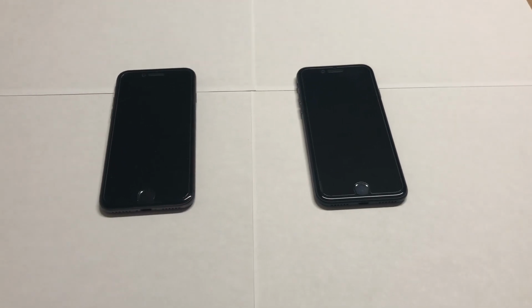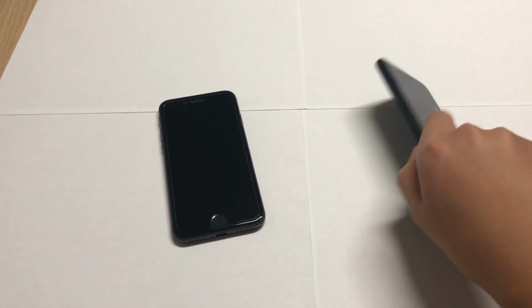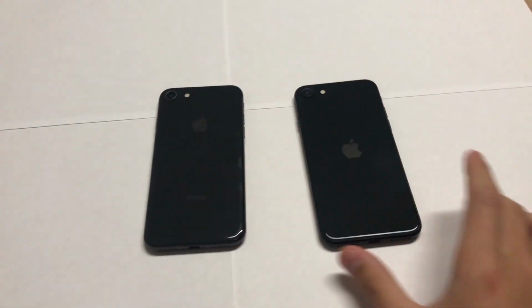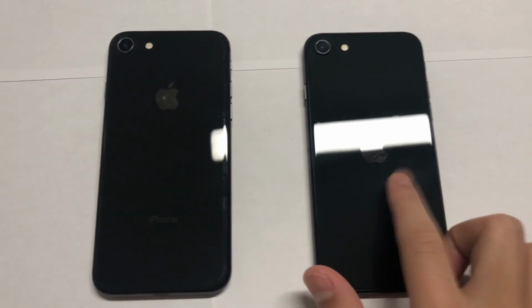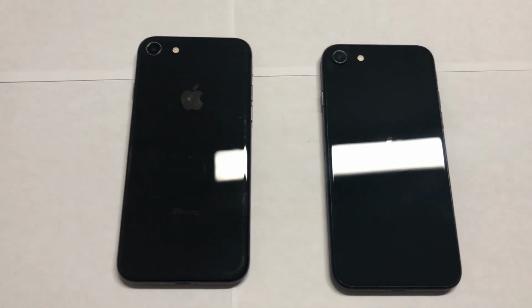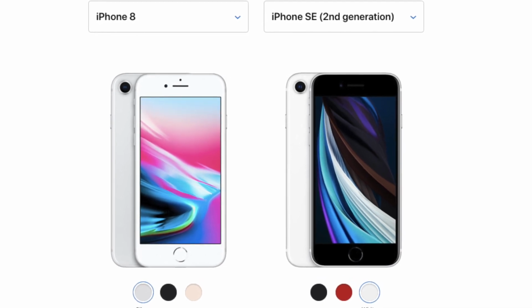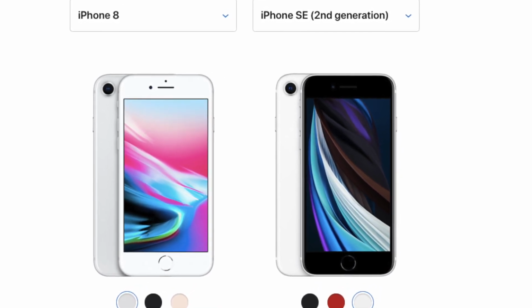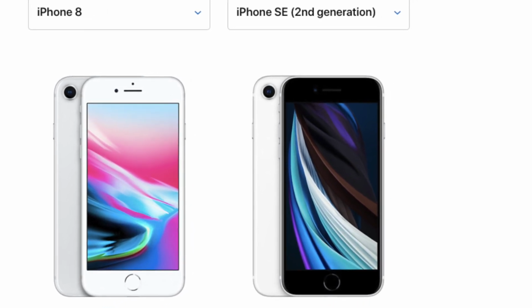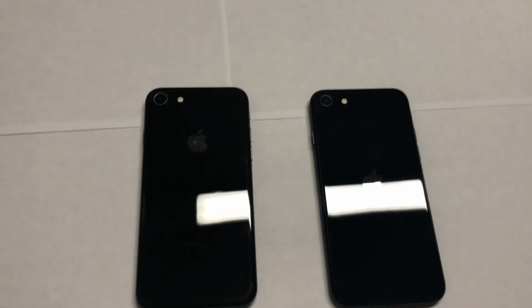So on the outside there isn't much difference. The front and the sides are pretty much identical, but the back is a little bit different. You can see that the black is a little bit darker than the space gray of the iPhone 8. The white SE is a little bit whiter than the silver iPhone 8, and the white model also comes with a black front, so no iPhones with white front bezels anymore. So yeah, it's a bit of a spin-off phone.